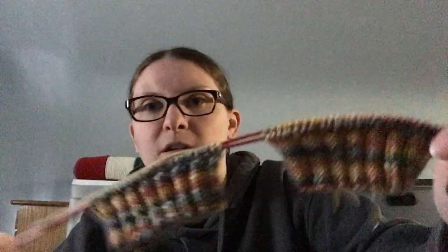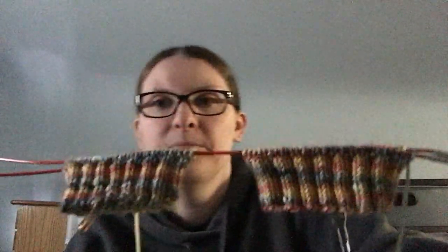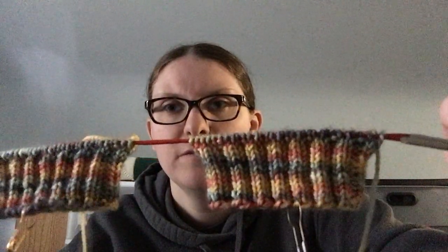All right. Just have little cuffs done. I use 2.5 millimeter needles, 40 inch cord, because I do mine two at a time, and 64 stitches, and 12 rows of 2x2 rib. I'll show you the cake.